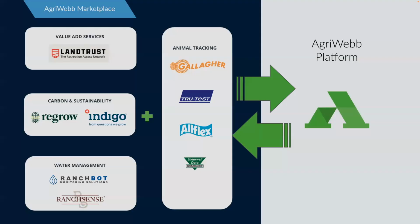And with AgriWebb specifically, we've built what we're calling the AgriWebb Marketplace. So anybody in the room here is actually a part of our AgriWebb Marketplace. Our mission is to, again, equip you all with the best tools and solutions to run a more efficient, profitable, and sustainable business. And these are the folks that are helping you do that. And so whether it's animal tracking or livestock management to a value-added service that's bringing in added revenue streams, as well as then water management, right? We've got some really cool solutions that we're excited to not only share with you today, but also for those that are already AgriWebb customers, lock in and actually use them right there within the AgriWebb platform.